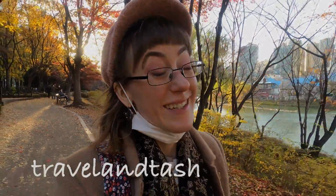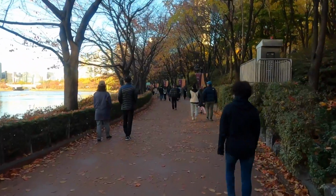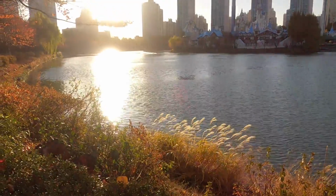Hi guys, this is Seokchon Lake. It's not too far from where I live. It's in an area called Jamsil. It's stunning in autumn time. I'm so happy that I can actually take you guys to all of these different places.